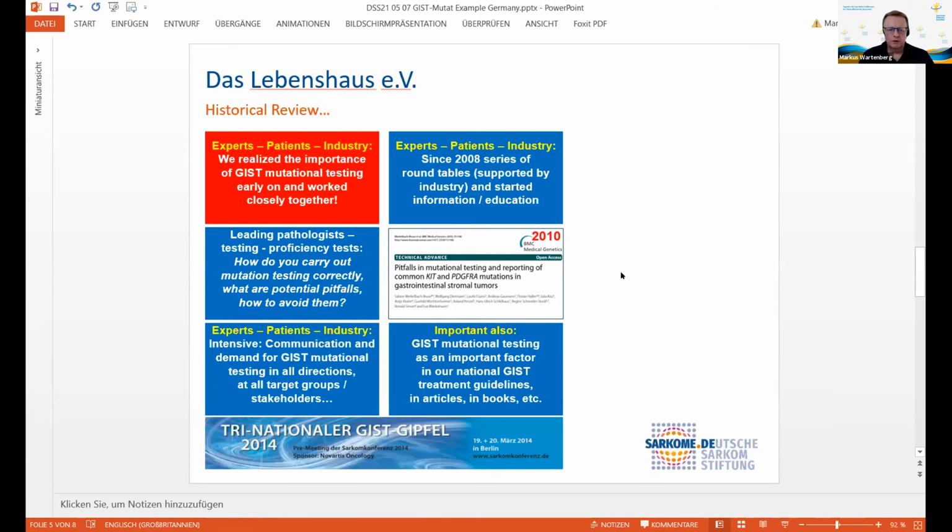Besides these activities, we did a lot of intense communication and information in all different directions. That means the experts did a lot of communication and information toward the expert community. We as patient representatives did a lot of communication and information toward the patient community, and also the industry did a lot of work, specifically Novartis and Pfizer, to advocate and drive mutational analysis forward. Another important topic was to establish mutational testing as an important factor in our national GIST treatment guidelines, in different articles, in different books. So we did a lot of information and communication on different channels to establish mutational analysis in Germany.